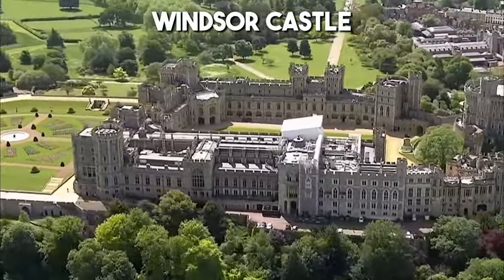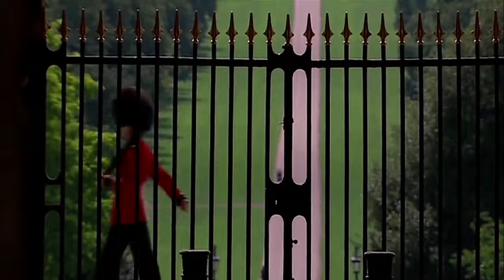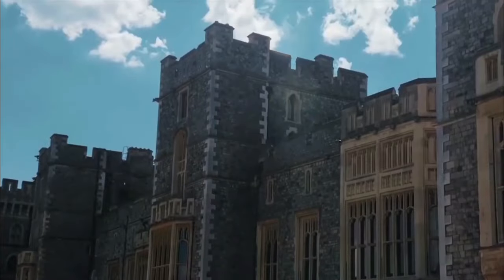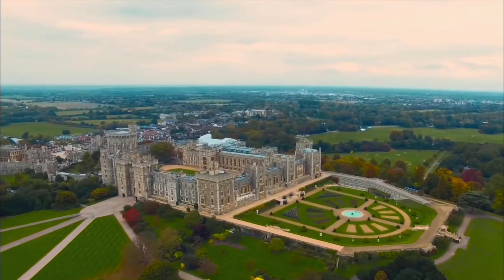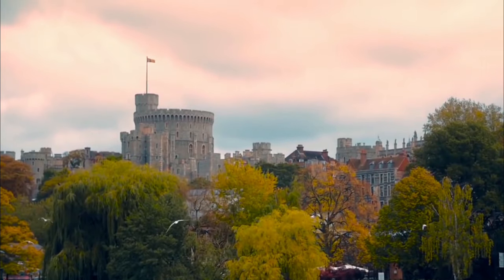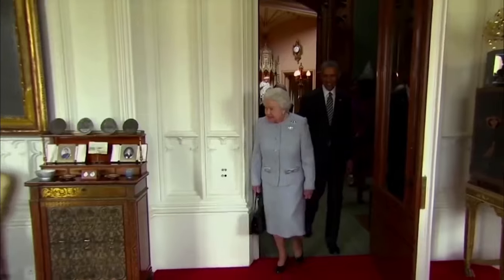17. Windsor Castle. Experience royal splendor at Windsor Castle, the oldest and largest occupied castle in the world. Nestled on the banks of the River Thames, this fortress has been a royal residence for over 900 years. Marvel at the state apartments, wander through St. George's Chapel, and stroll through the beautiful gardens. With its rich history and stunning architecture, Windsor Castle is a must-see for any visitor.